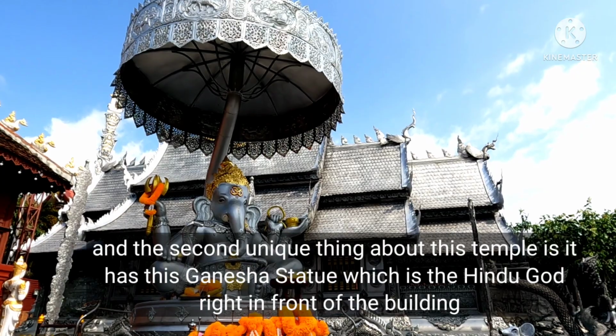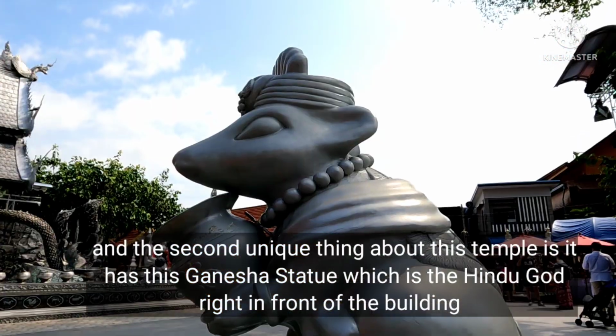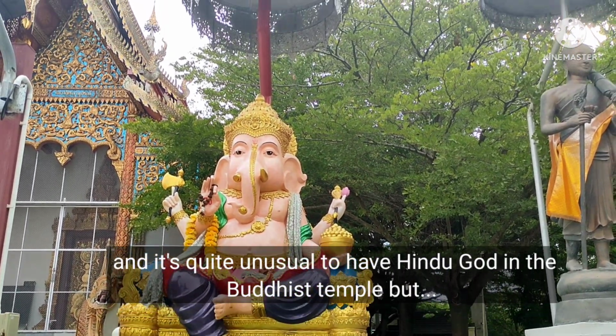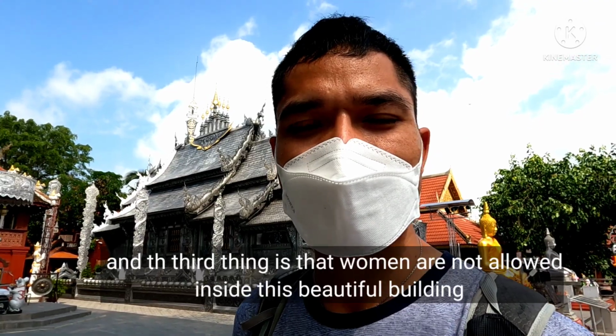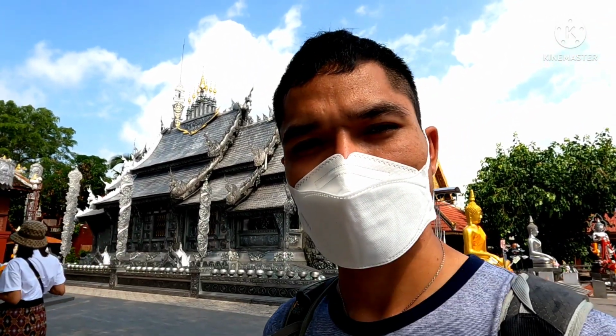And the second unique thing about this temple is that it has this Ganesha statue, which is the Hindu god, in front of this building. And it's quite unusual to have a Hindu god in a Buddhist temple, but yeah, I don't know. And the third thing is that women are not allowed inside this beautiful building.